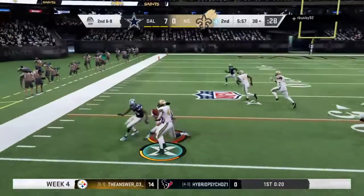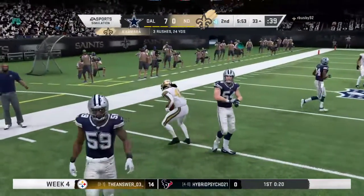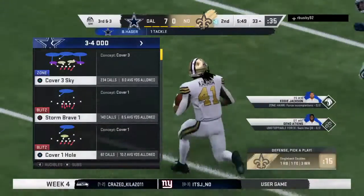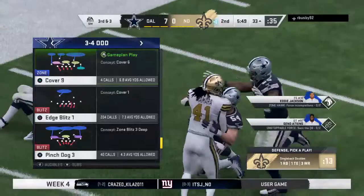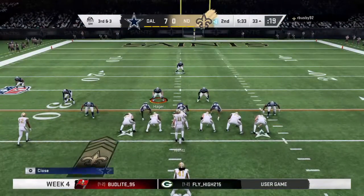This time it's Kamara. He'll be hit down at the 33, 5 yards on the play. And that's one of the reasons you like to blitz even on rundowns. It confuses the blocking assignments. It doesn't allow those offensive linemen to get up to the second level.